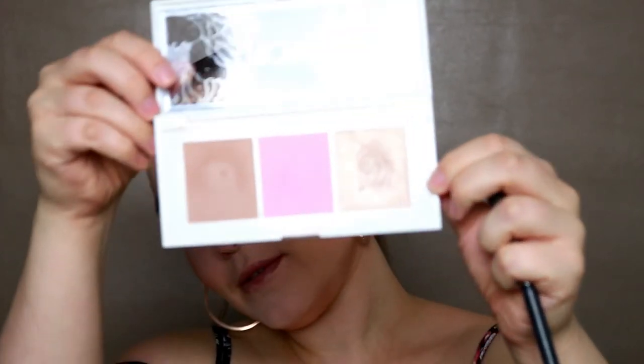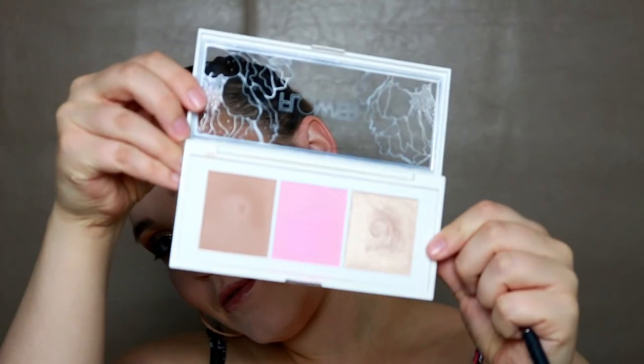Gotta get that dub, ladies and gents. I'm gonna take the Milani Romantic Rose blush right here. So pretty. I've used it forever. And using the Morphe PK4 brush, I'm just gonna pop that on my cheeks. Right here. So I'm just gonna pop that on my cheekbones.